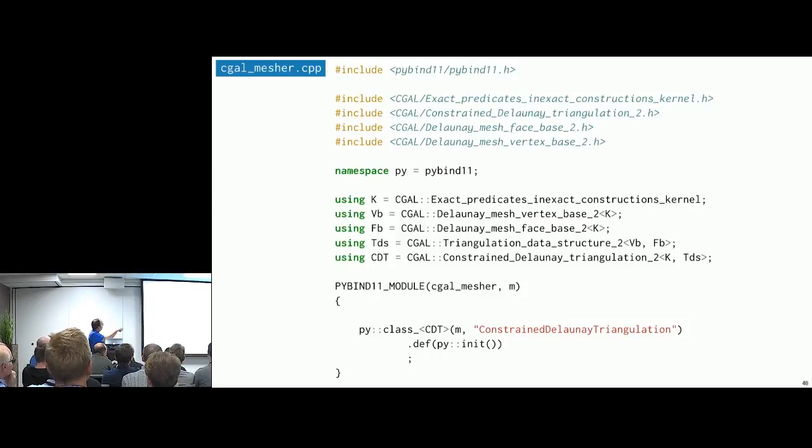So we need all the includes and all of the. I've got fancy here with my C++. I've moved away from typedefs, you see, to whatever these are called. And now I'm using. So I need all of this just to find out what CDT is. Okay, so I can use it here.